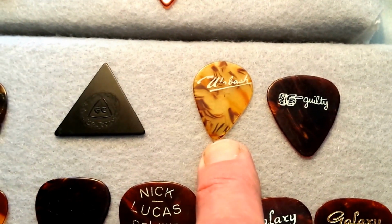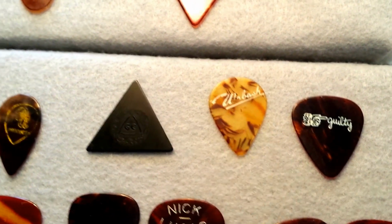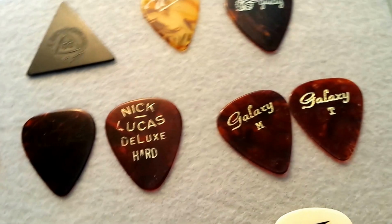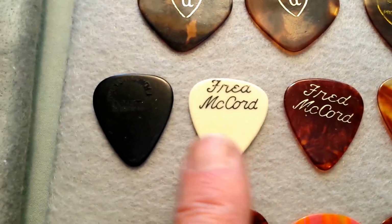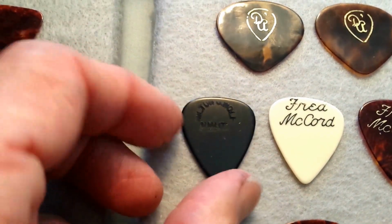The wheat straw we find continues to at least the mid-60s. And since this is a printed pick, we know it's probably from the mid-50s to the 60s, as printing predominantly did not occur for the most part before the 1950s. There were some really nice fonts here on the Fred McCord because you got that cursive that became popular when Fender did it in the mid-50s.